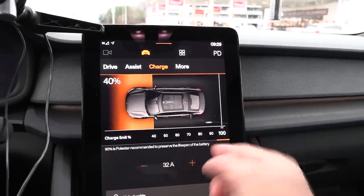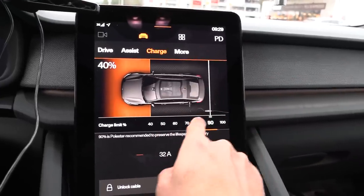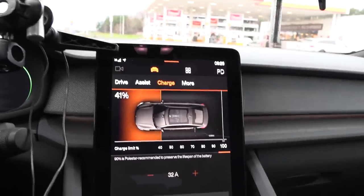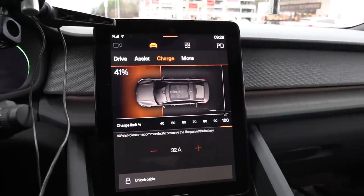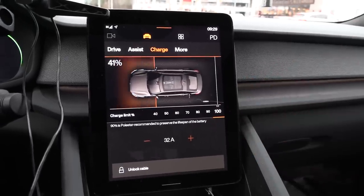In a Tesla, for example, you have to enter a screen in order to change the charge limit. Here, it's just so easy to accidentally set it, and I set it to 40%. So, is it a user error, or is it a car error? I don't know, but I'm going to deduct 1 minute. So we have now 7 minutes total.